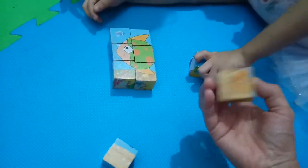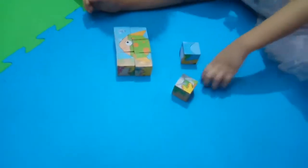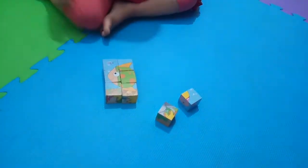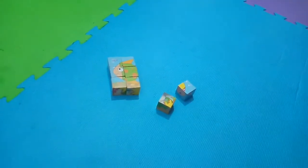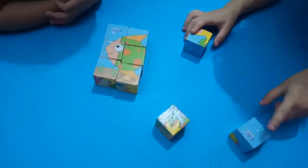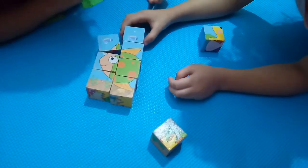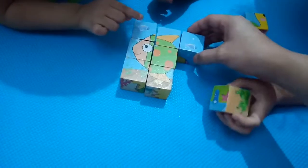Somewhere down. Make the fish. Where's the other one? Where's the other side? Maybe this one? No. You just said no. Come over here. You finish it first and then you can play. But I don't know where it's at. Maybe this? I think this is the one. You try. Yes! That one is the mama! That one is the baby. So it should not be here. It should be here. Yeah.